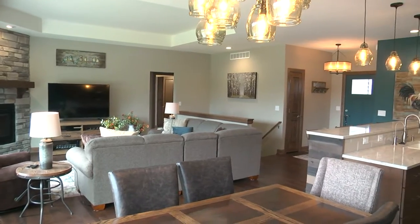Now, when it comes to seeing an example of a finished David and Goliath home, the Valerie is the place to go. That's correct. The Valerie is an awesome floor plan.